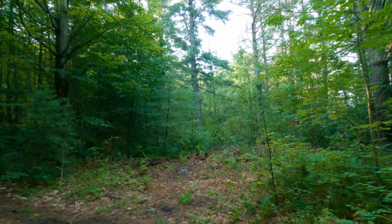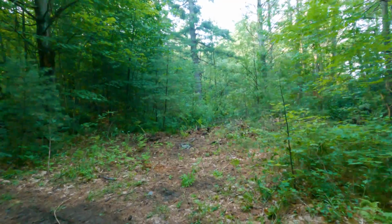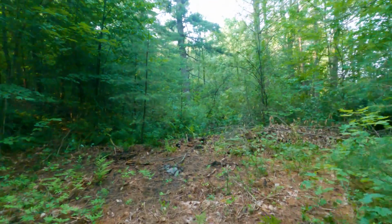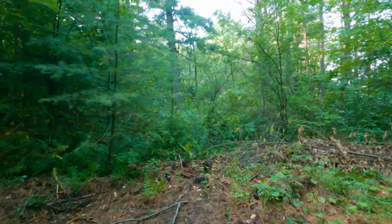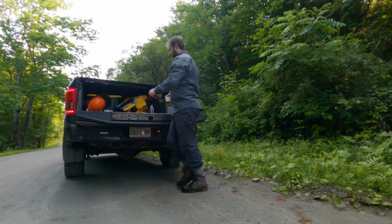So that's the plan for the driveway, and today's plan is just, like I say, keep working up towards the path of the driveway, clearing as much brush and small trees and things as I can. Time to get to work.